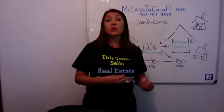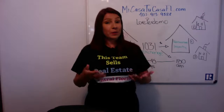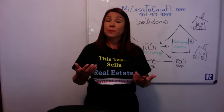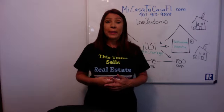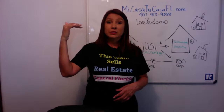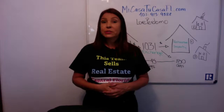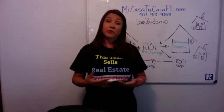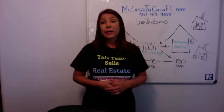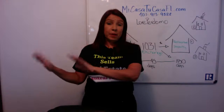It does not work with a primary residence, because when you are selling your primary residence, most likely you will not be paying any capital gains, up to a certain amount of gains. If you're a single person, it's $250,000. But if you're a couple and it's your primary residence, your homestead, it goes up to $500,000. So that's for the primary residence.